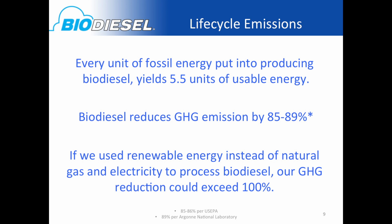So in our life cycle analysis, we include all those emissions from the fossil fuel that we use, and by doing that math, we calculate the renewable energy ratio for biodiesel. It proves that for every unit of fossil energy we put into that process, we're getting 5.5 units of usable renewable energy out, and that corresponds to a greenhouse gas reduction on the order of 85% relative to petroleum diesel. So for every gallon of biodiesel we produce and use, we're offsetting a gallon of petroleum diesel that we would have to extract from the crust of the earth.